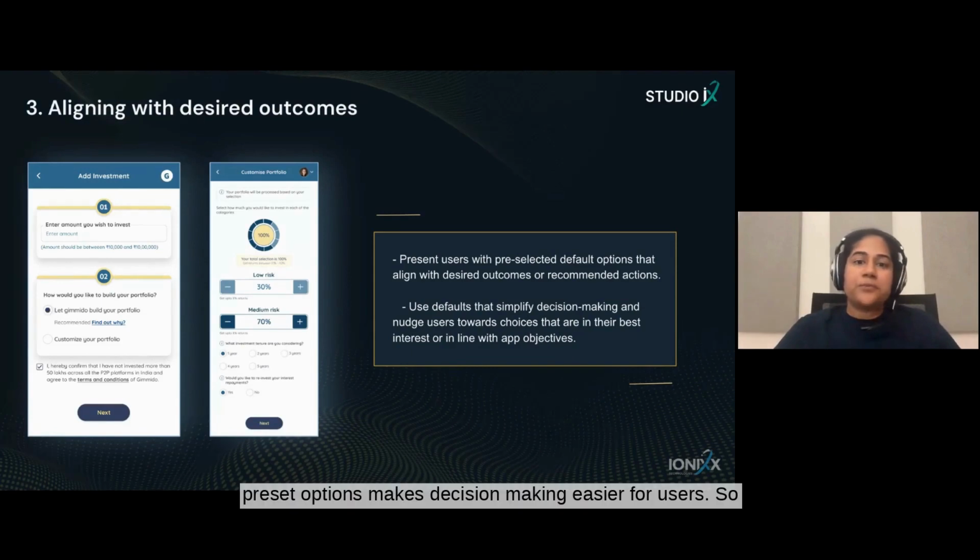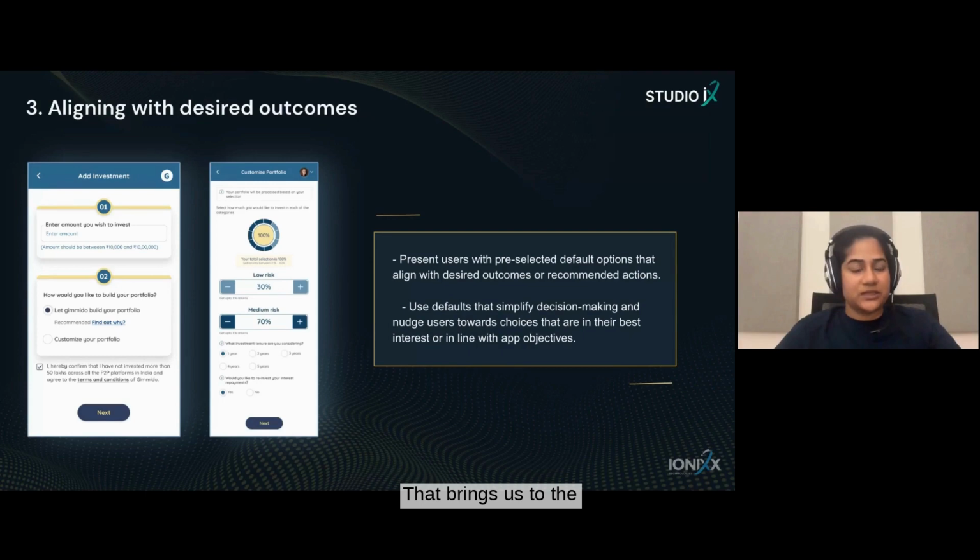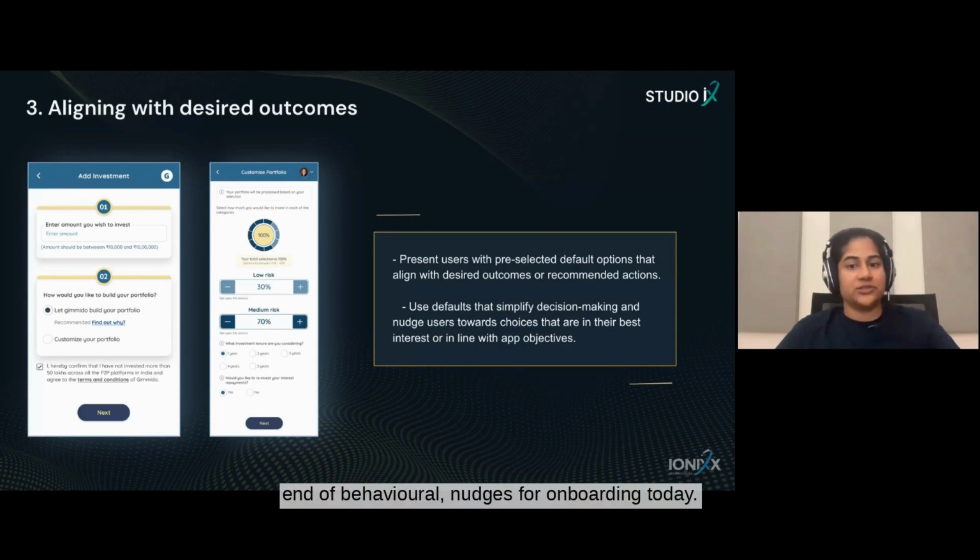Now here, preset options make decision making easier for users. So there are these default settings that you can do. This here is something that we've done for our customers as well. Setting up automatic savings or investment plans, for example, as a default option during onboarding. Of course, the ability for users to adjust settings or opt out if desired needs to be provided. That brings us to the end of behavioral nudges for onboarding today.